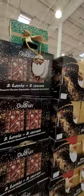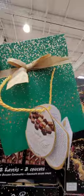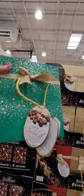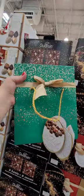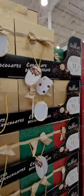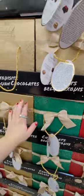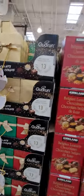Okay, let's go to this one. Oh, look at it. I like its package. It's $17.79. It's really beautiful. There's a bag inside. It's really beautiful. It is. You can't say it's not. And it has different colors like red, green, and this color.